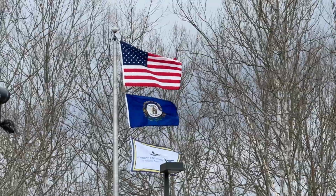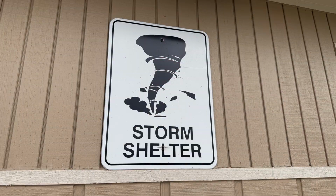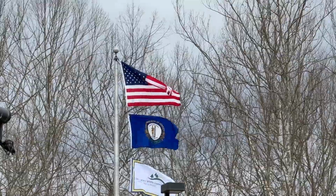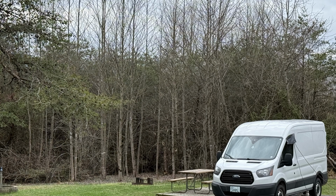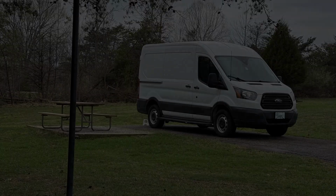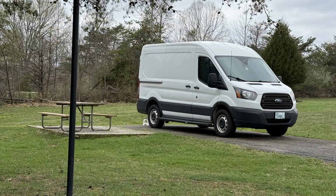Due to some bad weather moving in, we were only able to videotape part of the campground. However, this is not a huge campground and most of the sites are pretty similar, so you'll get a good idea from the video of what this campground looks like.